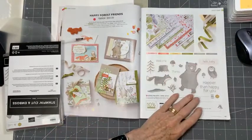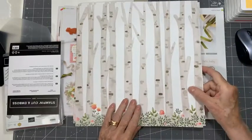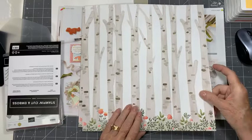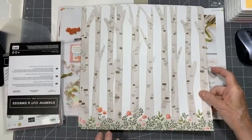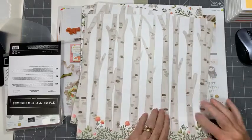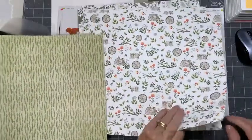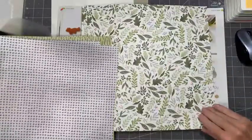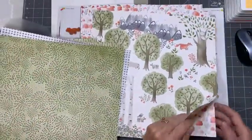So the paper for this set is phenomenal. And I'm going to take it a little bit easy today, and I'm going to use this top sheet here. I like that it's kind of like a pre-done background for me. So that's what I'm going to use in my demo today, but let me show you these papers. Are double-sided papers, right? So each of these papers has more beauty on the back side. So you've got your printed and your more subtle pages on the back here.